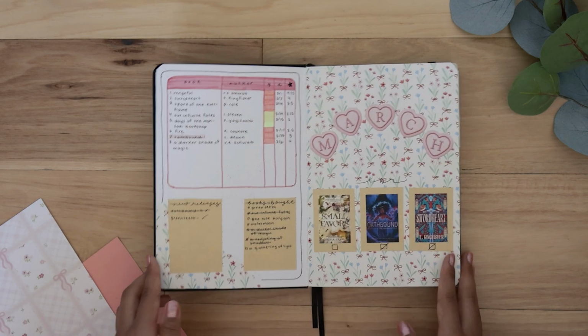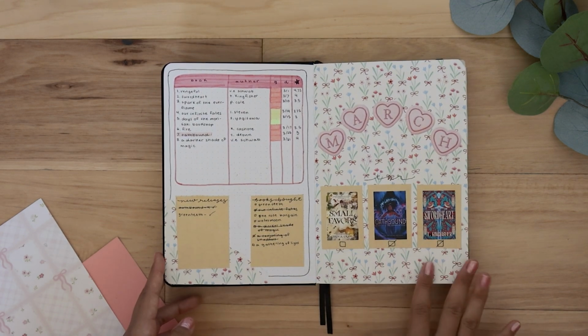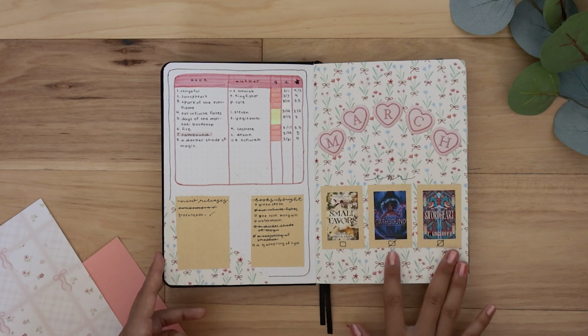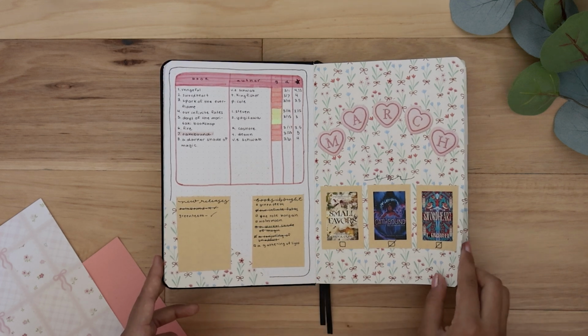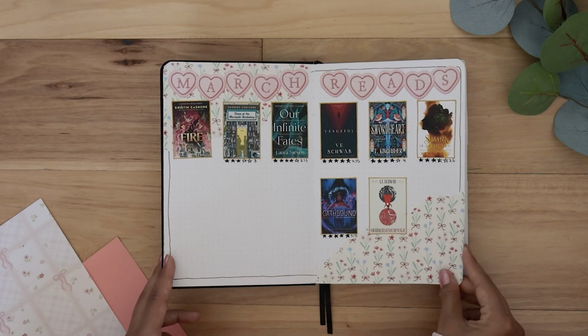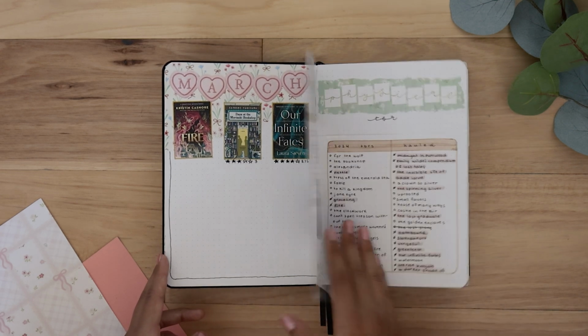So the first spread is my March spread. I also really love how this one turned out. I read 8 books in March, 2 out of the 3 on my TBR. It looks like I bought a lot of books in March. And then I have all the books that I read. Definitely a very fun reading month, I think.